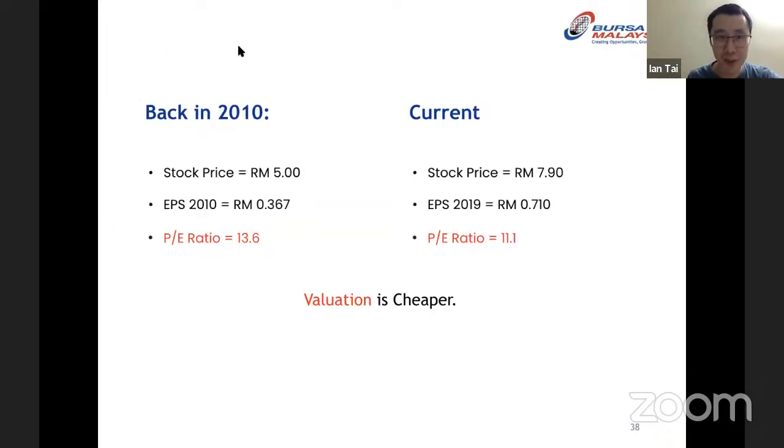All right. How many of you are following? Okay. How many of you are looking at this? All right. Let me repeat this. The current stock price is higher than the past, 7.90 more than 5 ringgit. But the PE ratio has actually gone down, has gone below what it used to be in the past.